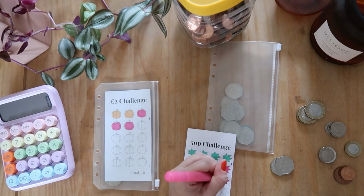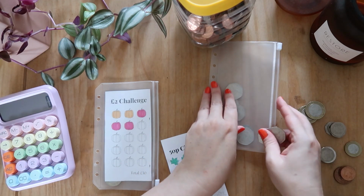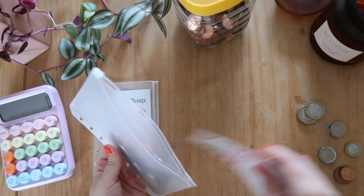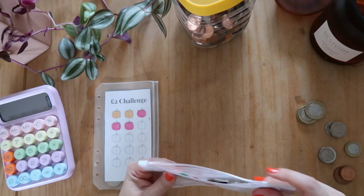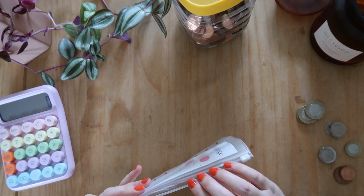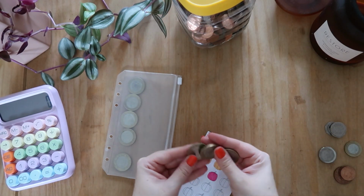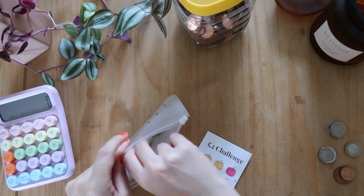So it isn't taking very long at all, which is nice. So let's add in those 2 50p's and then pop that back in there and put that to the side. And then the £2 challenge, we've got 1, 2, 3 to go in there, and this one is just a £30.